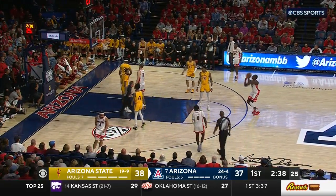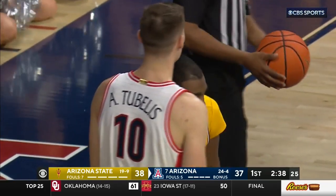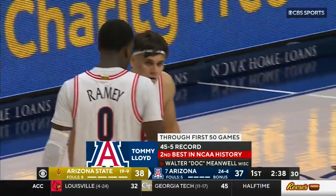Ball up, back in with two fouls. And a foul inside, away from the ball. One-on-one. Devin Cambridge with the foul. First to 50, the second best in NCAA history. And the fastest to 50 wins in Pac-12 history.